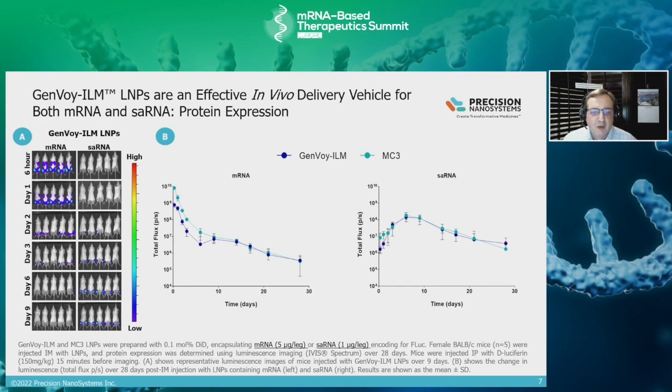So again, this is an example of a luminescence assay with lipid nanoparticles encapsulating a luciferase mRNA or self-amplifying RNA using our Genvoy reagent and, I think, a published formulation containing the ionizable lipid MC3. We see very similar luciferase expression. This is a mouse study after intramuscular injection for mRNA and self-amplifying RNA. In this case, we are dosing at 1/5 of the dose with self-amplifying RNA as compared to mRNA, and seeing similar levels of expression. Interestingly, for self-amplifying RNA, the expression profile is somewhat delayed initially, but it seems like the duration of expression is maintained a little bit longer than for the mRNA formulation.